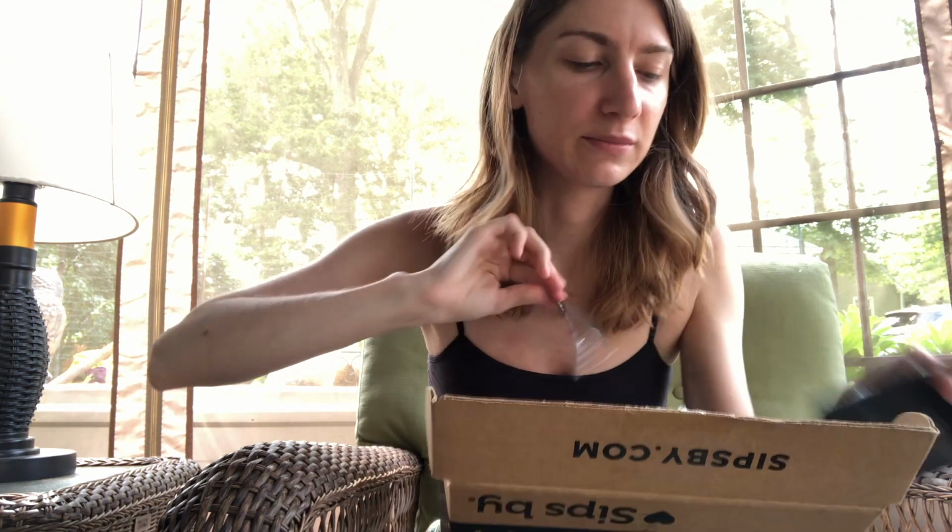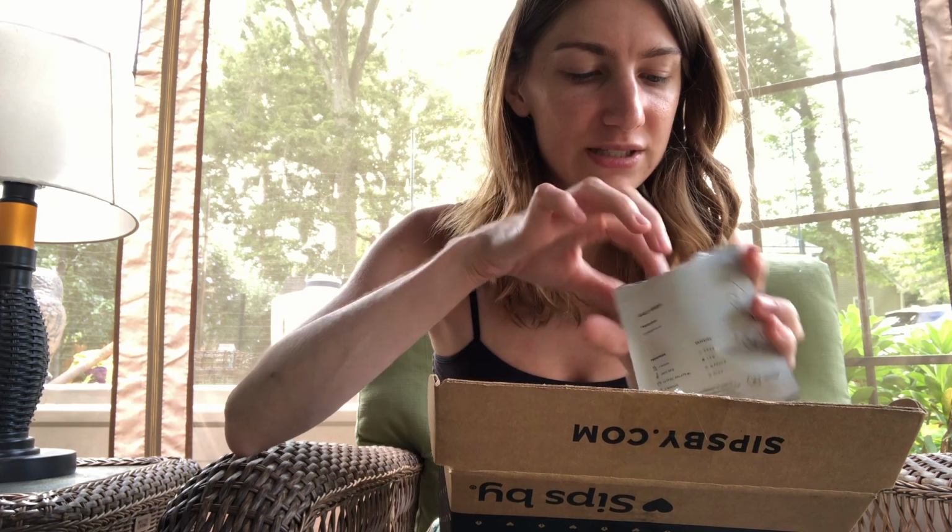I'll probably just have it right after I film this, because I want to smell this one to see if it's what I want today. Oh my god. See, this is the kind of green tea that smells so good. Although the tea does look like it's coming out of the little sachet.